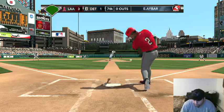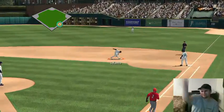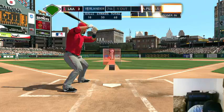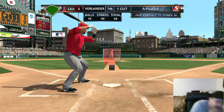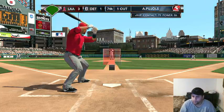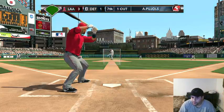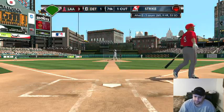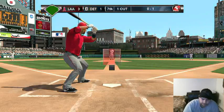Last half inning, pitch, swing and a high bouncer to second. Infante fields it. And Ibar is retired. And Pujols in the box. Walked in his last plate appearance. First pitch on the way. He's looking a little confused out there right now. He just swung at a pitch that was in the dirt.